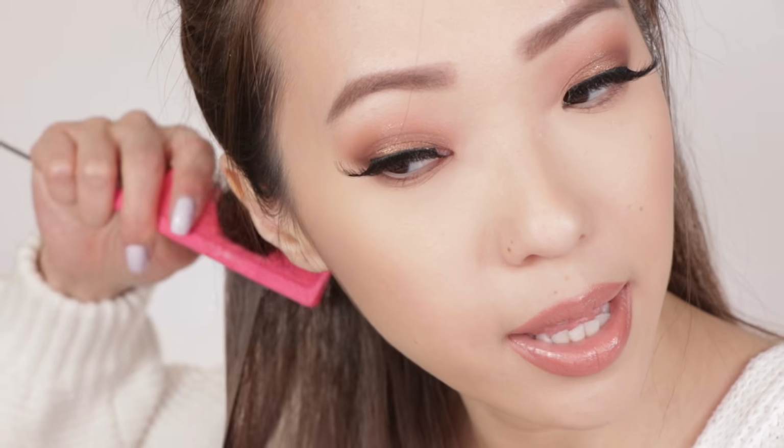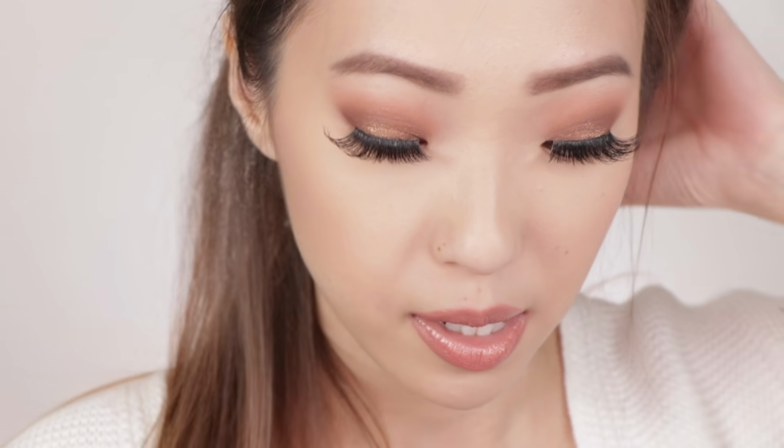You just want this only at the roots. I don't know if you guys can see it really well, but that's the texture that I was talking about. Then you can also go in and backcomb it just a tiny bit. You're not teasing like crazy. And I'm doing this because it gives my hair extension clips something to grab onto and it really secures them in place.